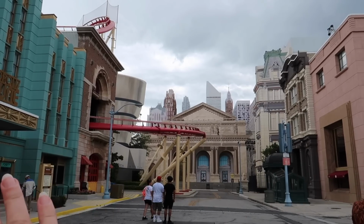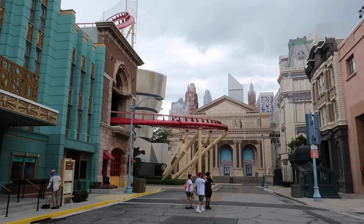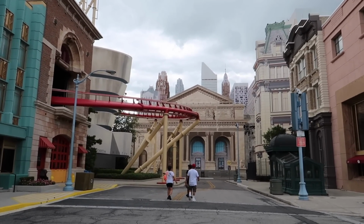It also looks like these New York facades look pretty much complete now. They've been getting refurbished for quite a while. I think they look done now. Looks good, fresh and new.